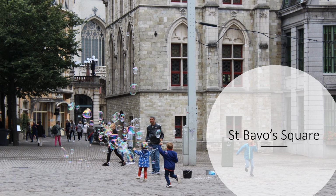St. Bavo's Square was a symbolic battleground between Belgium's Dutch-speaking and French-speaking factions during the 1800s and early 1900s. At the time, Belgium was dominated by a French-speaking bourgeoisie, although Dutch-speakers were in the majority.